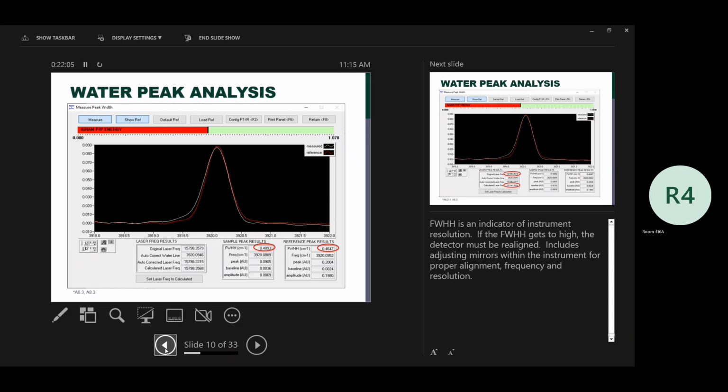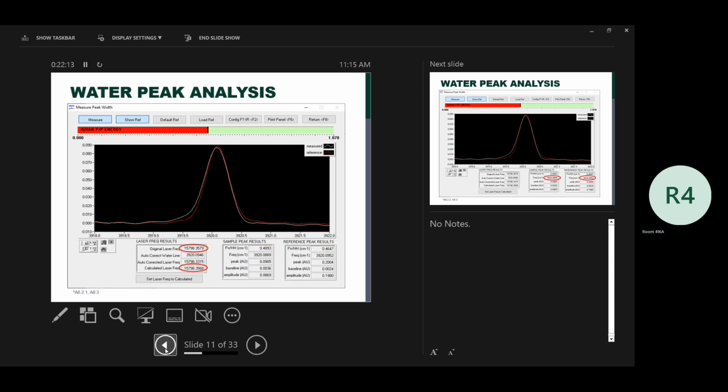Slide. Okay. This is showing the full half height. This is showing that this is actually a very good, solid resolution of this. This is also another thing that you need to be looking for, is the calculated versus the original laser frequency. You do not want too much of a discrepancy between the both.